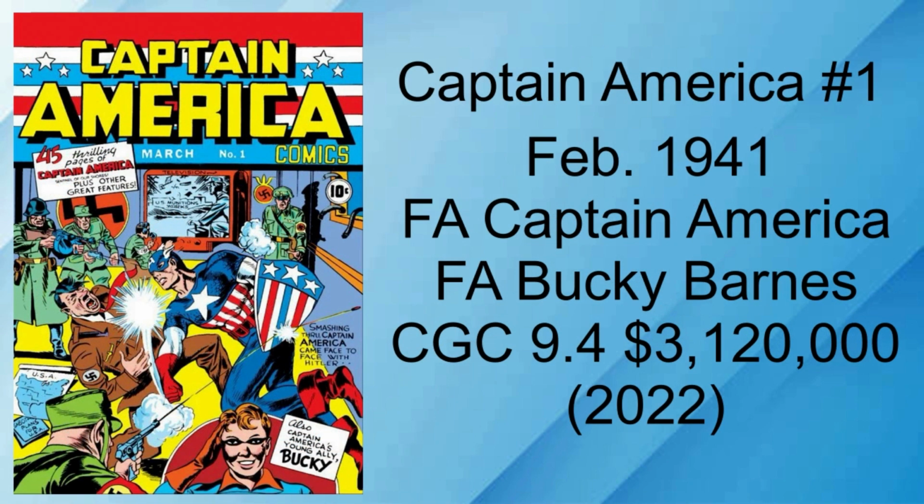And the Grail of Grails that remains is Captain America #1, which came out in February 1941. The first appearance of Captain America, first appearance of Bucky Barnes. The CGC sale at 9.4 in 2022 this year was at $3.12 million. This I think could approach AF-15, but not quite hit it because of the significance of that book, and Spider-Man is a much more popular character than Cap is.